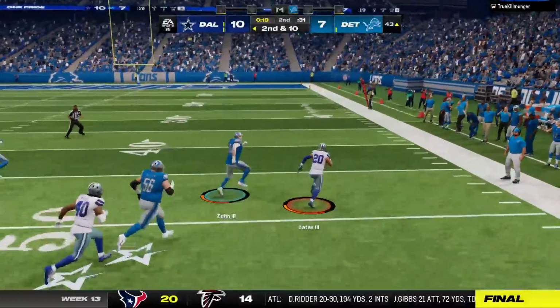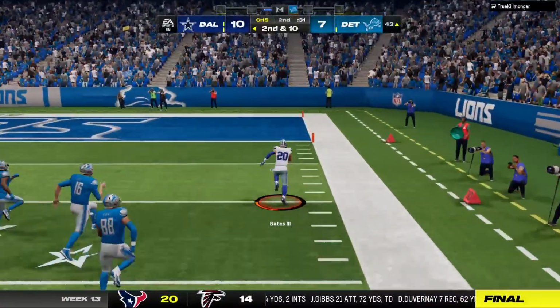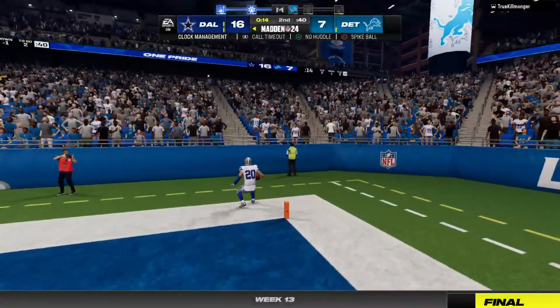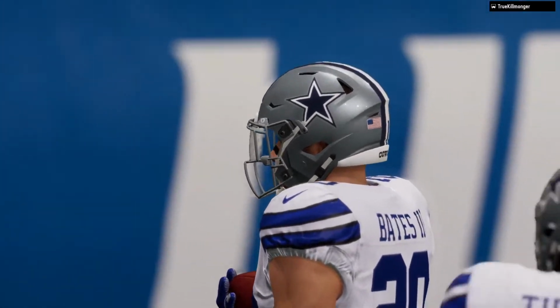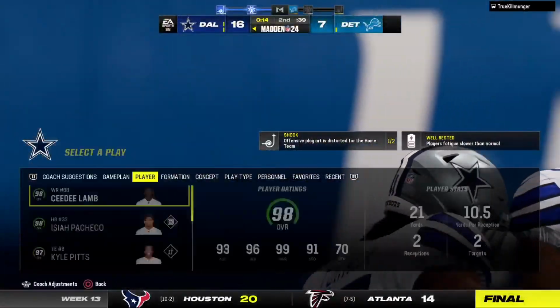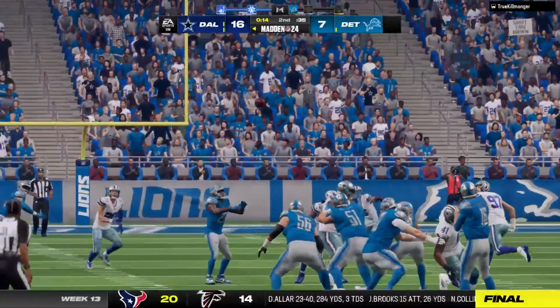Picked up by Jesse Bates. Down the sideline he goes. And he takes this one back into the end zone. And the Cowboy defense has a touchdown. Well, there's a reason they call him a ball-hawking safety. It looked like he read that, Charles, and he wasn't stopping there. After he got it, he took it all the way to the house to widen their lead.